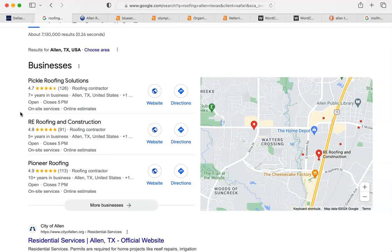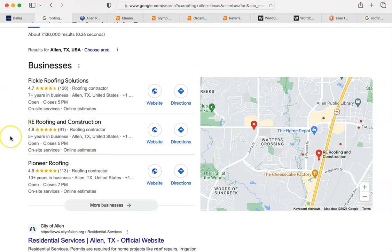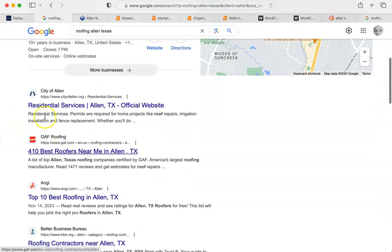And Google is a business. They want the people who type in their searches to have the most relevant results. Otherwise, they're going to go to a different search engine. So after the map pack, we get into the organic searches. Now, interestingly, I just did Allen, Texas, but I have some other suggestions for you later.